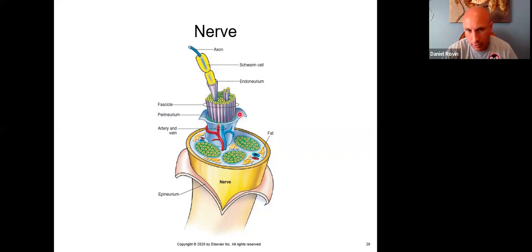And hey, just to let you know, there are blood vessels inside of a nerve, blood vessels that surround each fascicle. There's also fat inside of a nerve, which makes it look yellow, by the way. The fat acts as insulation. The blood vessels make sure the neurons get what they need from the blood.